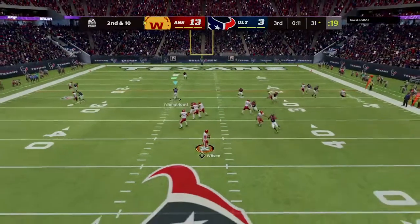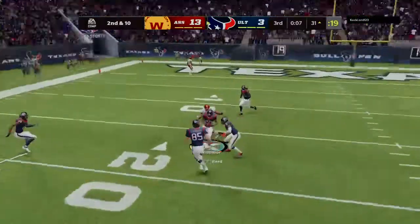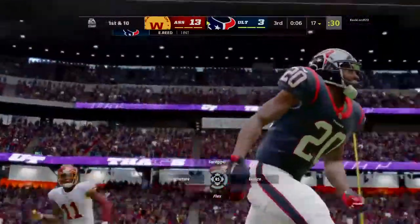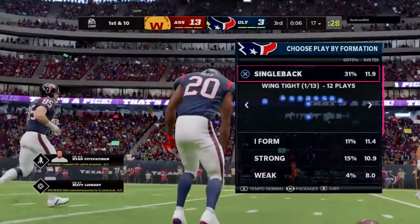Throwing is Wilson. Into a double team, and it's intercepted. Picked up by 9-time Pro Bowler Ed Reed. And a big turnover there as his guys will get the football back.